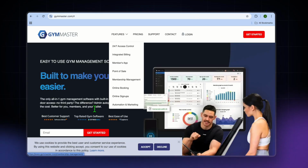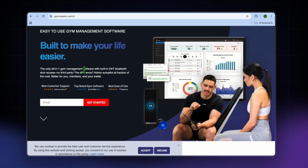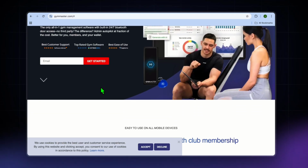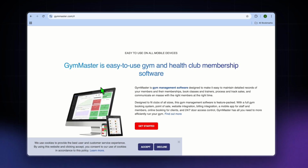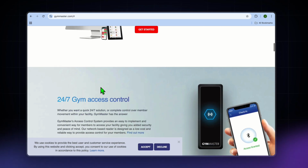At number 2, we have GymMaster, and I would consider it best for 24/7 access gyms and key card control. When it comes to GymMaster, it is a gym management system tightly integrated with access control, making it ideal for 24/7 gyms where members can let themselves in with cards, fobs, or biometric readers. It is best for 24/7 fitness centers, key fob gyms, and clubs that run with limited front desk staffing and rely heavily on automated access.